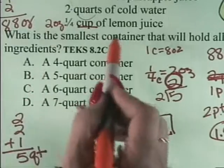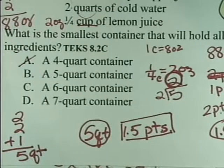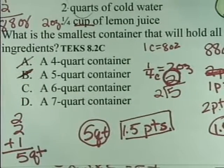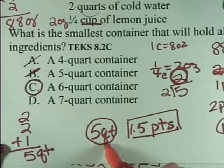Can I use the 4-quart container to get all of the lemonade in there? No. Okay. What about the 5-quart? Yes. I can get all of it, the 5 quarts plus the 1.5 pints? No. So which one do I need to use? I need at least 6 quarts, right? A 6-quart container. Yes. Because I have a little more than 5 quarts of lemonade.